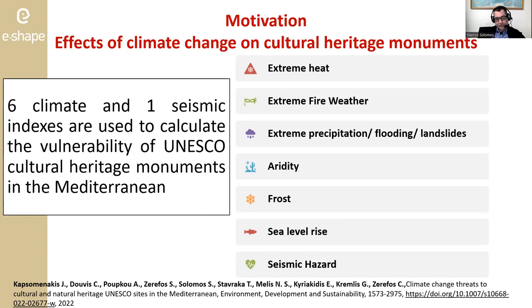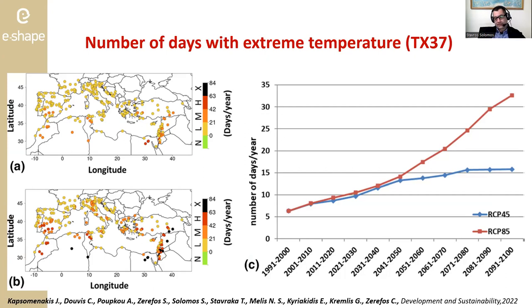For example, in a recent study that we did at the Academy of Athens, we developed a list of relative indices for various climatic fields. It is obvious that even for the RCP 4.5 scenario, but most importantly for the RCP 8.5 scenario, almost all areas, especially in the southern parts of Europe, will be in danger due to the climate change effects.